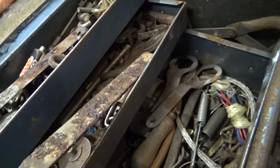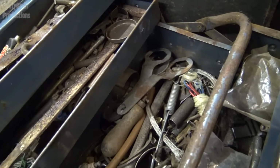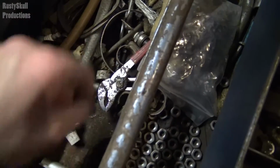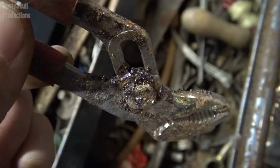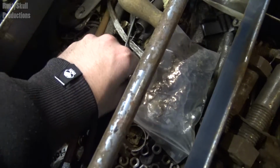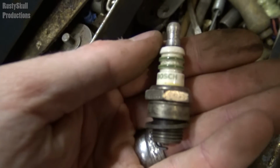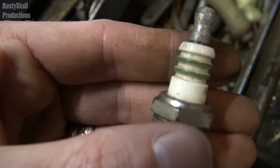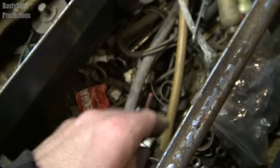Battery clamps, things off bicycles, some kind of cap for something or another. Bit of wiring, bit of earthing cable, some pliers. I'm sure they'll come in handy. It's strange how they rust in a funny way like that. Is that rust? I think that is rust. Funny old spark plug. That is an old spark plug, that is. Look at that. Bosch. I don't think spark plugs have a date on them, but you can tell it's old by the green rings going around it. It'll have come out of a lawnmower or something, probably.